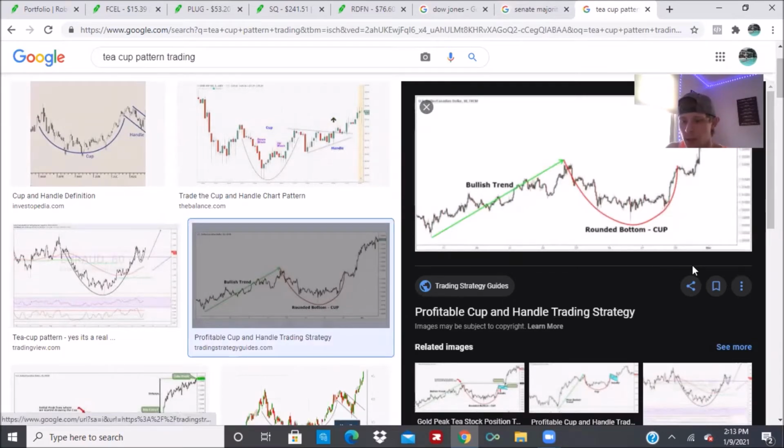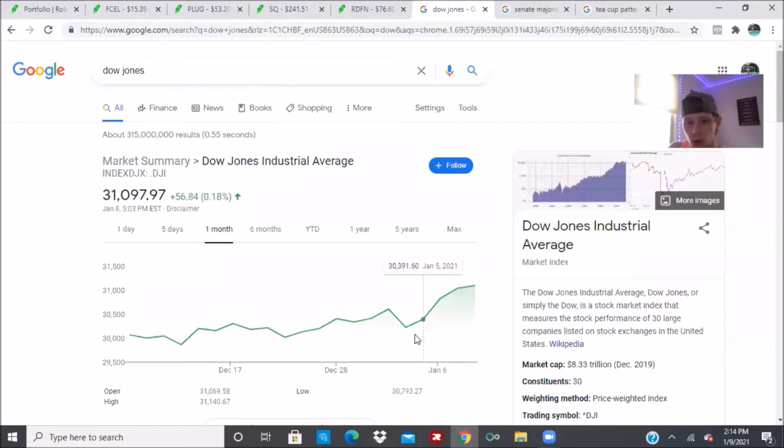Basically the main sign of it is this rejection wick right here, which I guarantee if we were to pull this up on the wick level, we would probably see a rejection wick right in here somewhere. So yeah, insane, guys, absolutely crazy week.